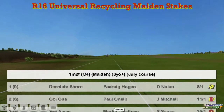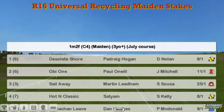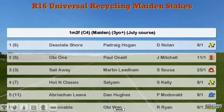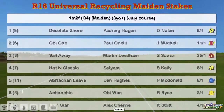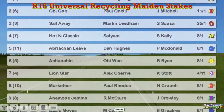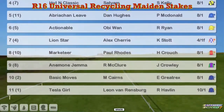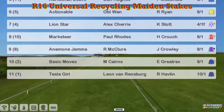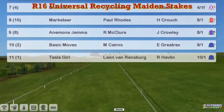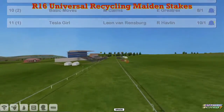The Universal Recycling Maiden Stakes is next. This is 10 furlongs for 3-year-olds and up. And Desolate Shore for Padraig Hogan is at the top. Obi-Wan, Paul O'Neill, Sail Away, Marty Liedem, Hot and Classic, Satyama, Brycon Leaf, Dan Hughes, Actionable Obi-Wan, Lion Star, Alex Cherry, Marketeer, Paul Rhodes, Anemone Gemma for Rod McClure, Basic Moves for Martin Cairns, and Tesla Girl for Leon Van Rensburg. Nice to see Martin Cairns back.